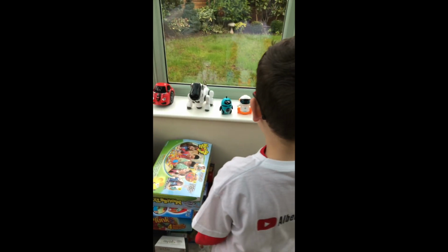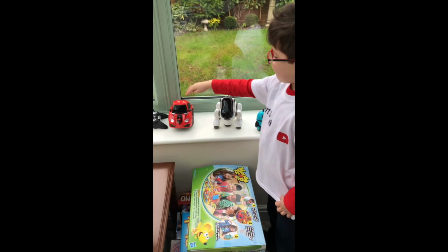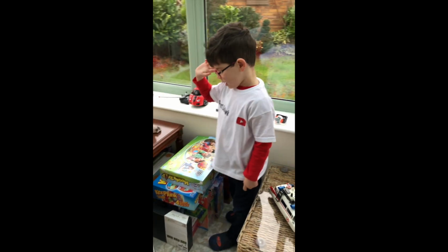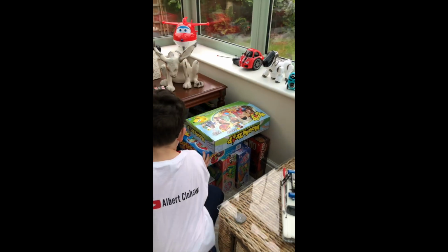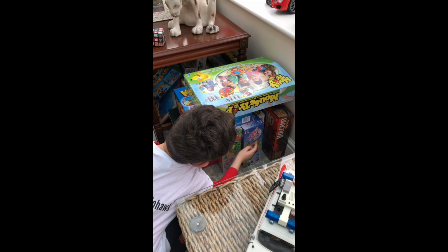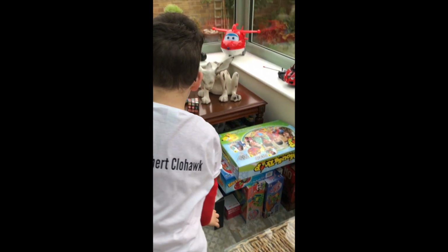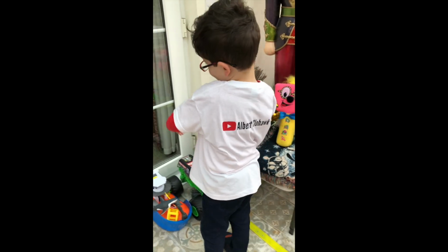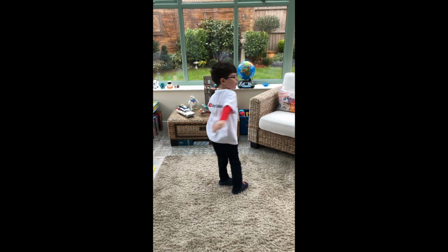And even these are my robots. 1, 2, 3, 4, 5, 6 different robots. Wow. And even this is Mousetrap with Scoot. And this is Kerplunk. And this is Scribble Scramble. 2 sets of Scribble Scramble. And don't forget this big box of other toys. Brilliant. I love my toy room.